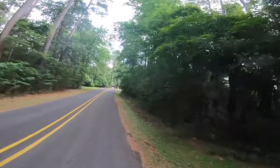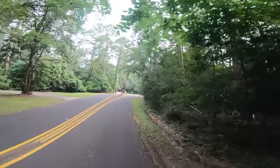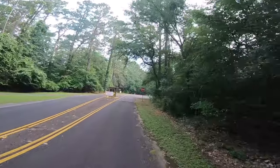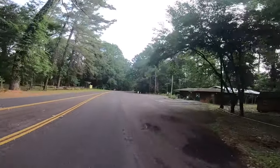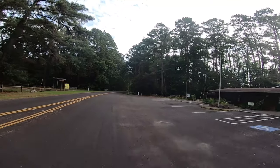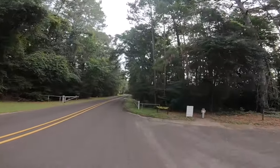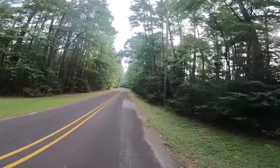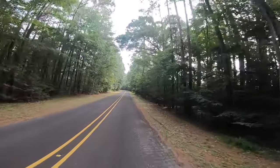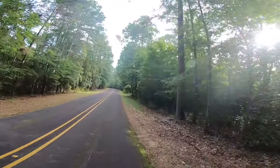I gotta tell you, that's 13 miles of rough road. Now the main roads, they're not so bad. You get into the camping loops, they're rough. Such a beautiful park. If you are a kayaker, you need to come visit this park.